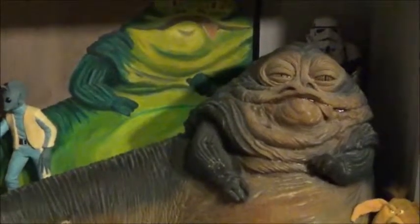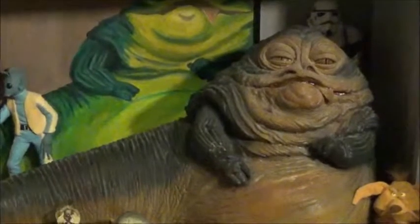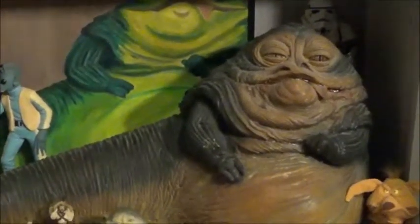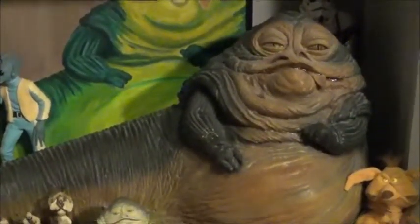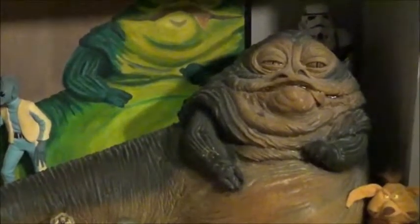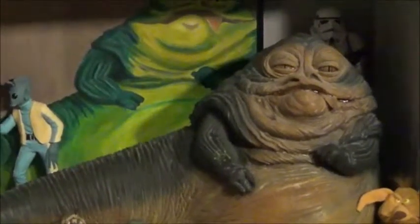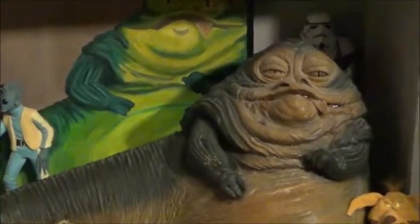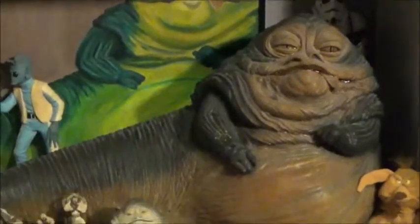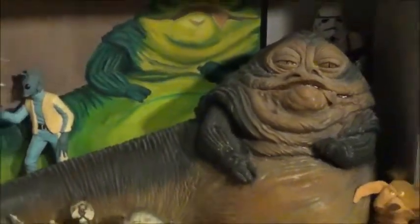So space, having enough space for your Star Wars collection is always an issue. That was what kept this room from coming together for a long time. You just get more and more stuff, or you want to bring more of your stuff out of storage, and it's like just finding the space to display it is pretty tough.